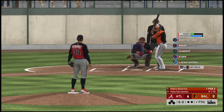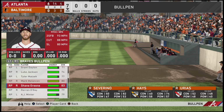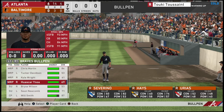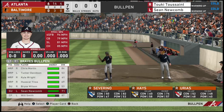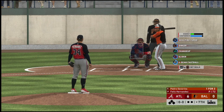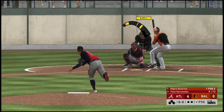Pedro Severino digs in at the plate. It doesn't look very promising so far in this one as we move into the later innings. Down by a bundle, it's time to get some base runners and hopefully a long ball to get them back into this one. Ready with the first pitch. Here it comes.